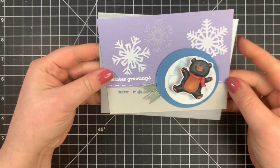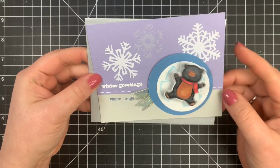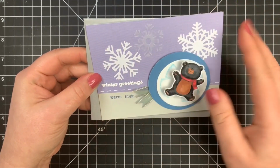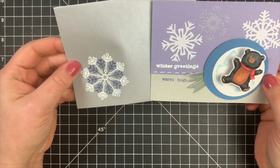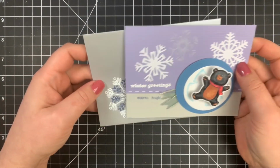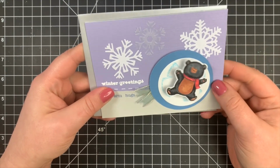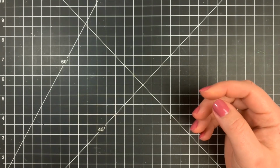So the first one is from Pat, and she has a little action wobbler here on this little bear, and it's winter greetings and warm hugs. She has a coordinating envelope here with an embossed snowflake, because unfortunately it is still winter, but super, super cute. So thank you to Pat.